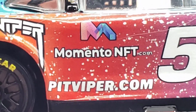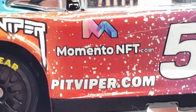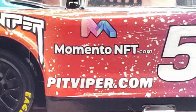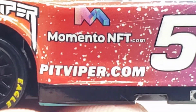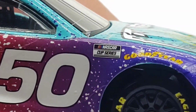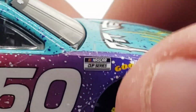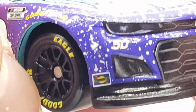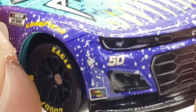Got Memento NFT. It reminds me of Unis Honest, if anybody remembers that. Memento Mori was their thing, and Memento NFT is not relevant, I'm pretty sure. Pitviper.com. Got the number 50 right there. Got NASCAR Cup Series. Is that a hair? Yeah, I guess so. Okay, don't know where that came from. Goodyear right there. Of course, we got back to the purple. They got some more on the front, just more splatter paint. So, okay, got the 50 right there.